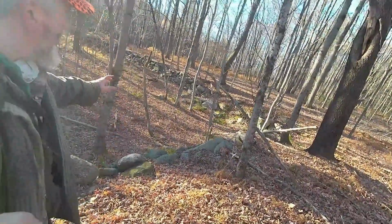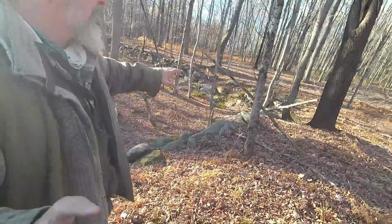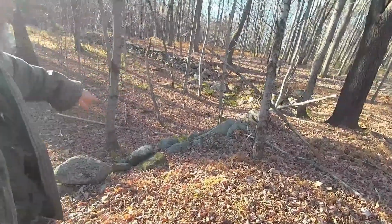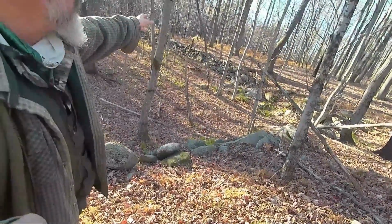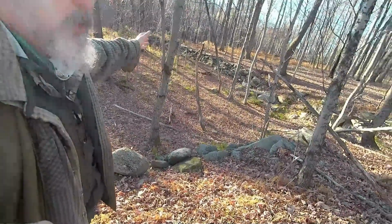So here we are above that big foundation that I showed you earlier. And I have a feeling that the flat spot that we're looking at above the retaining wall is where the barn was. And if you look, you can see the threshold of the door that would have allowed the barn door to open up and things to be loaded and unloaded into wagons.